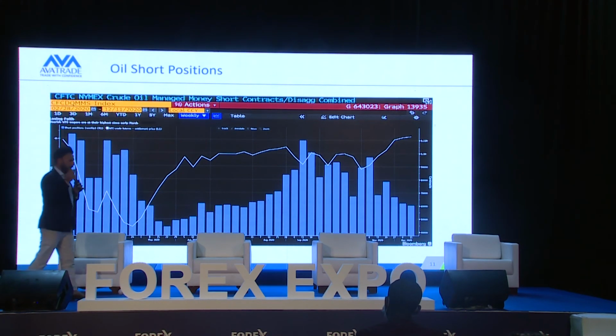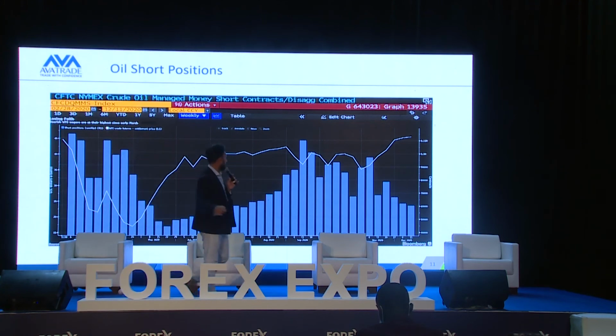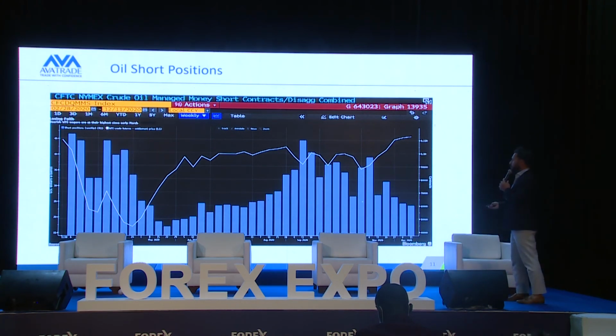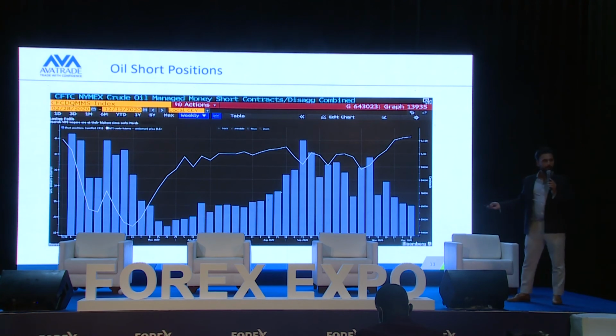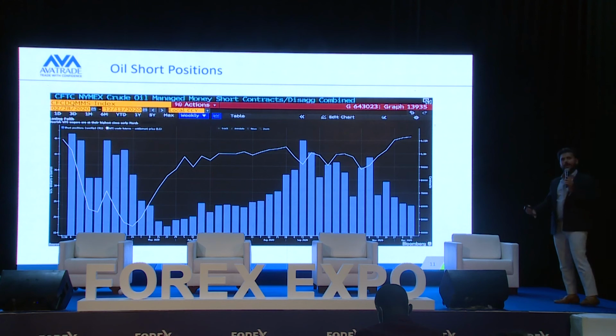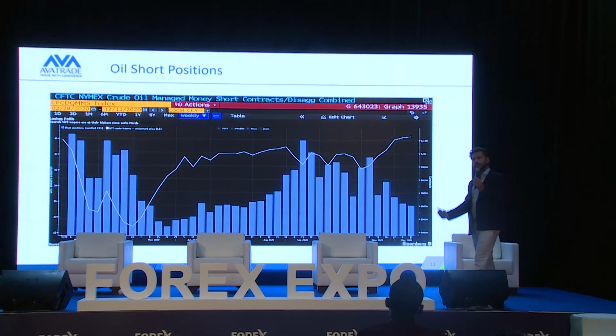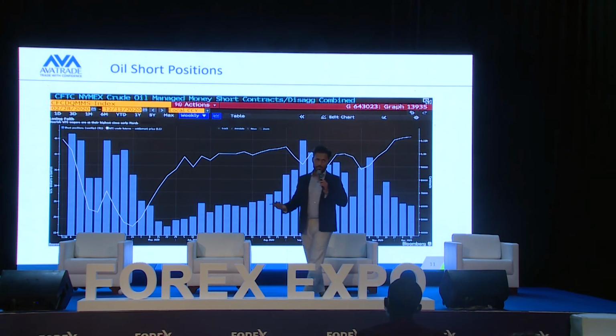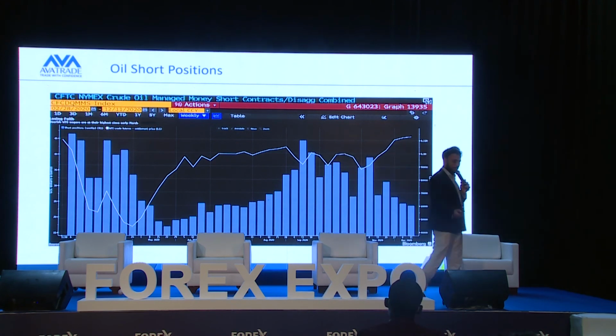Again, this is the same scenario which I've discussed earlier in gold prices, but in a slightly different way. What you have in these bars shows you the short positions on oil prices by bigger institutions. And over here, on this side, this shows you the price. So the white line is the price of oil, and these bars show you the short positions. What this indicates is that oil prices are likely to continue to move higher, which makes a lot of sense because you do have a coronavirus vaccine. Economic activity is about to kick into a higher gear going into 2021, so that can certainly happen.